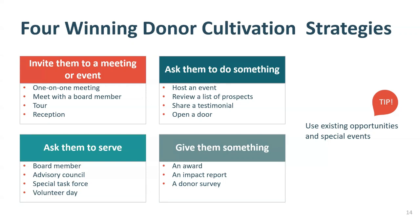Maybe you invite them to sit in on a board meeting or a committee meeting of some sort, but just getting them engaged. Tours are great, obviously. Then you might ask them to do something like volunteer, sit on a committee, share a testimonial, open a door to someone, host an event. There are all sorts of ways that you can get people to engage and do something. Getting them to serve is a super valuable opportunity.